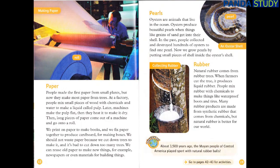Paper. People made the first paper from small plants, but now they make most paper from trees. At a factory, people mix small pieces of wood with chemicals and water to make a liquid called pulp. Later, machines make the pulp flat. Then they heat it to make it dry. Then, long pieces of paper come out of a machine and go onto a roll.